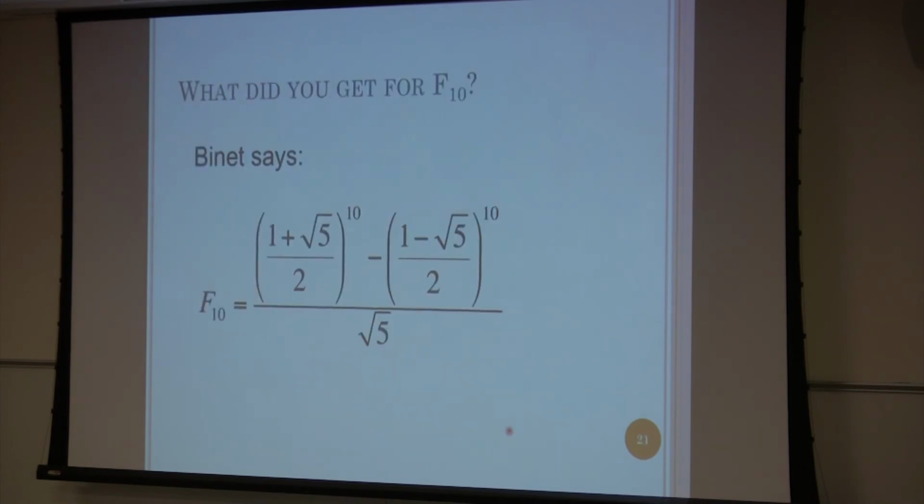Now I want to ask you, what did you get for f sub 10 from way back when I asked you to compute it? 55. But we just proved that f sub 10 is equal to this value. Didn't anybody write that down? I'd be surprised. So I want to take a little poll.